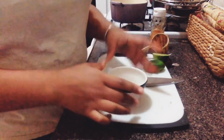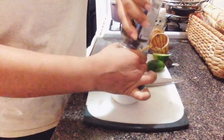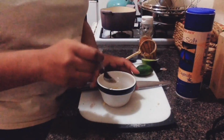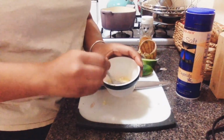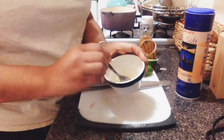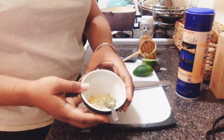And then if you'd like, you can add salt and pepper to taste. Now you're going to stir it all together. You can have this on top of lettuce or whatever salad. You can have it on top of any vegetable you want, and we're all done.